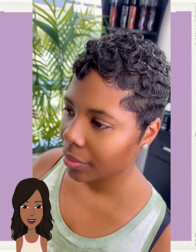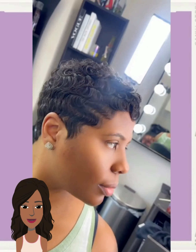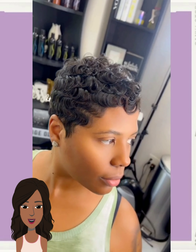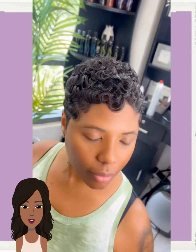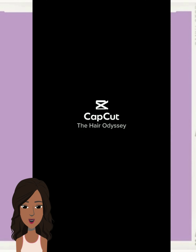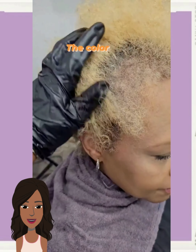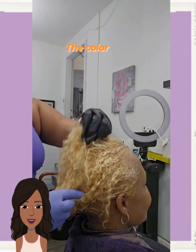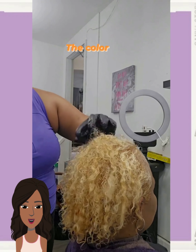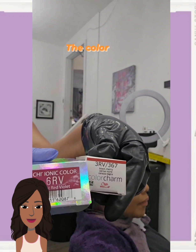And then we see a pixie haircut change. She does have a lot of curls mixed in with this. Followed by another hair transformation. So she starts off with blonde. Like she's going red.